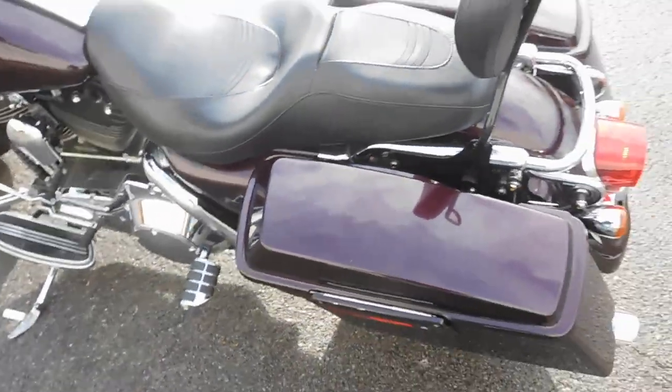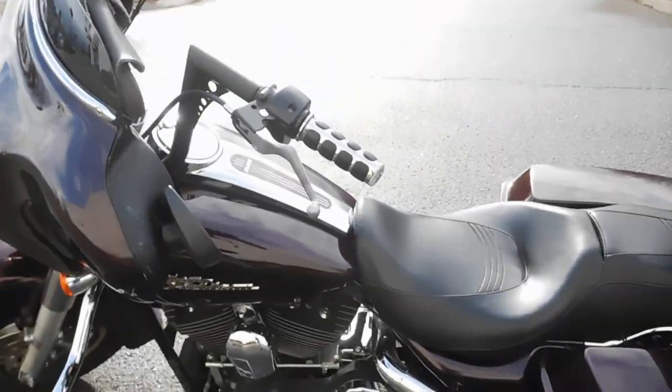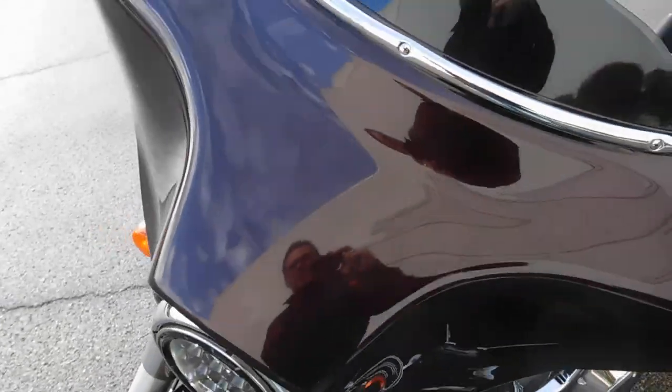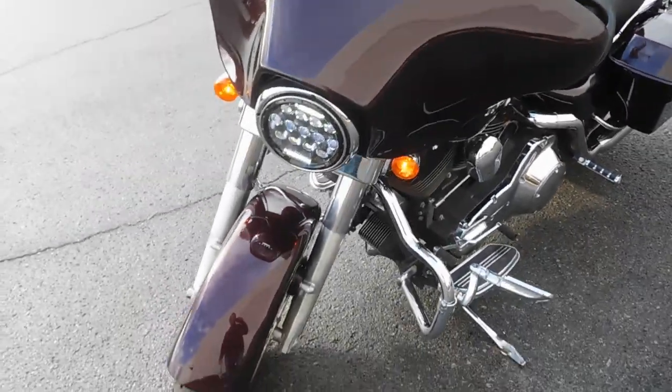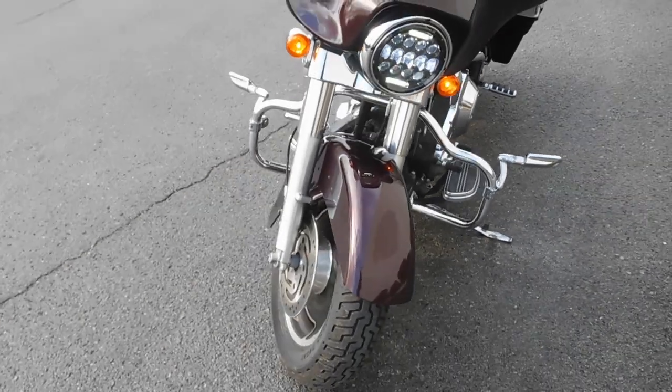It is a 17-year-old motorcycle. So, not too terrible shape. Pretty clean. Sounds good. LED headlight has been added.